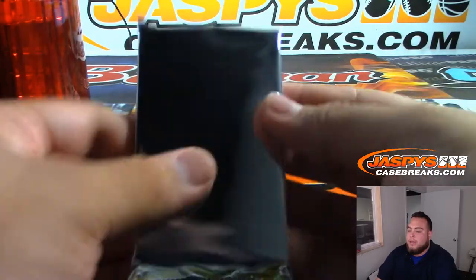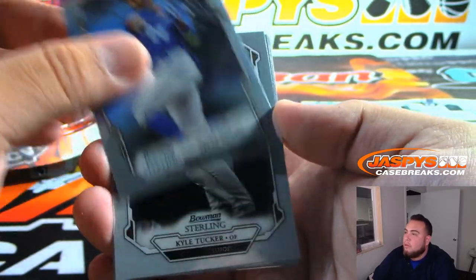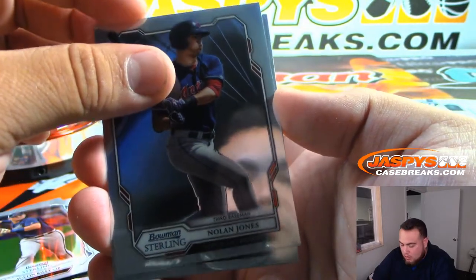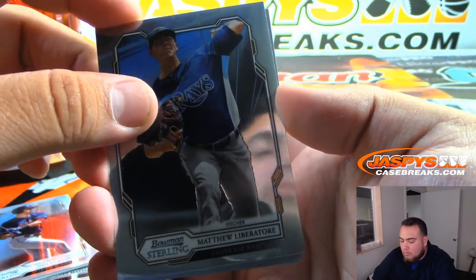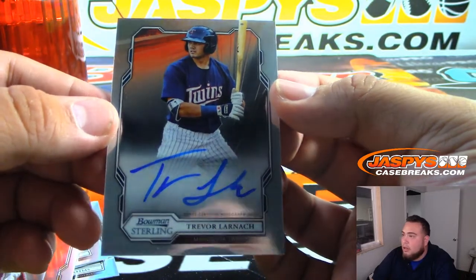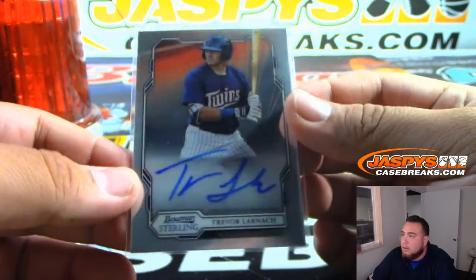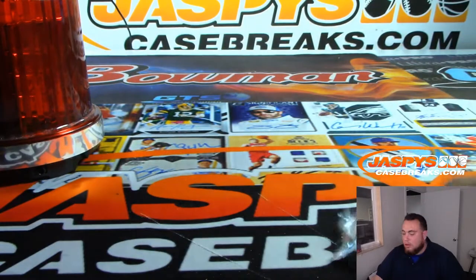Alrighty, everybody, last pack. Good luck. And for the Twins, Trevor Larnach. Another one for the Twins and Steve. There you go, man. And with the last two hits in the last box. And there you go, everybody.